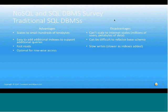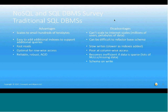These traditional DBMSs are optimal when you need to access full rows of data. But if you want to access data column-wise, say you want to do a sum on just one or a couple of columns, it's not very efficient. Also not very efficient if you've got sparse data with a lot of nulls. It wastes a lot of space. The problem isn't just using up disk, but it's slower to access the data, because you're spending a lot of time skipping over data that's not there. It's schema on write, which means you have to do some upfront design.